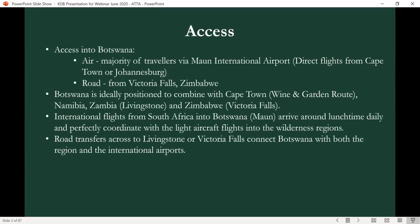There's also road transfers that go across from Victoria Falls and Livingstone. These are very easy to get through the border posts. It normally takes a few hours, maybe 3 or 4 hours maximum, to get from Kasane Airport across to Livingstone or Victoria Falls. And of course, you've got those international connecting flights that are going into those regional airports as well.